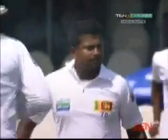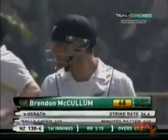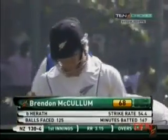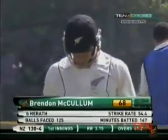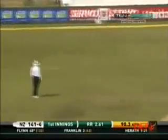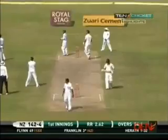Worked away off his hip by Flynn. Turns the strike over, moves to within a single of his half century. It's all very well though, isn't it, Craig, just to say, well, they need to be more positive, they need to be proactive. But in this sort of situation, you've been there, how do they do it? I think it comes down to intent, and I haven't seen a positive intent from James Franklin since he made his way to the crease. Got to be a lot more positive.